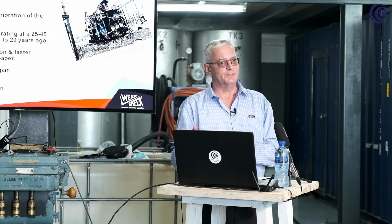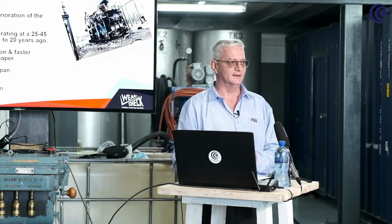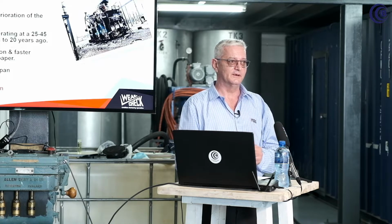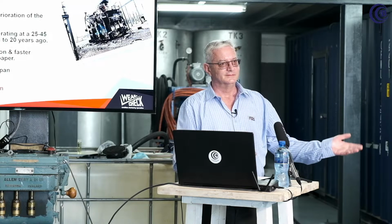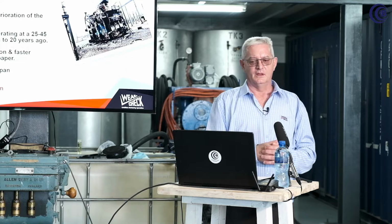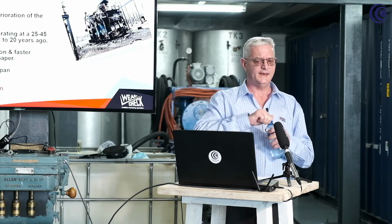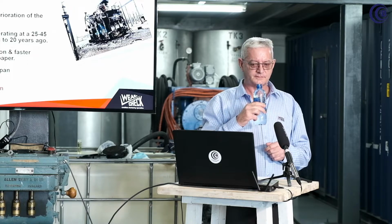You increase the load on the transformer to 40-45%. It's like taking a 1967 Volkswagen Beetle and trying to drive it to Cape Town from Joburg at 120 kilometers per hour. It's creating problems. So currently the lifespan of the transformers is quite a bit shorter than in the past. And again, the currently 12.5 years is a general statement.